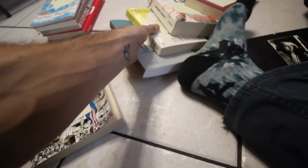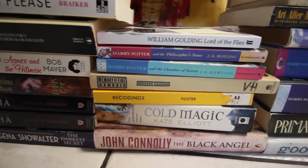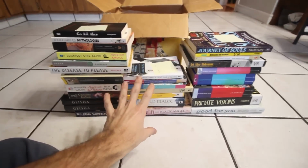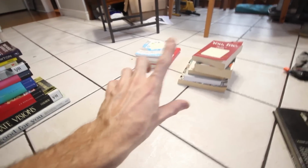We'll see. And these are all of the titles that Powell's is buying. So if there is a minimum, I've definitely got that for Powell's. These other two stores, we're going to have to find out. So I'll let you know as soon as I know. Alright, so here's where we're at.